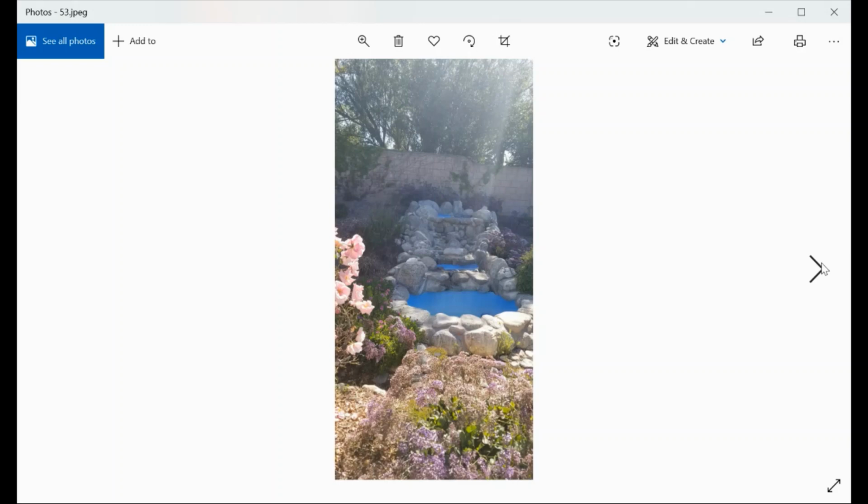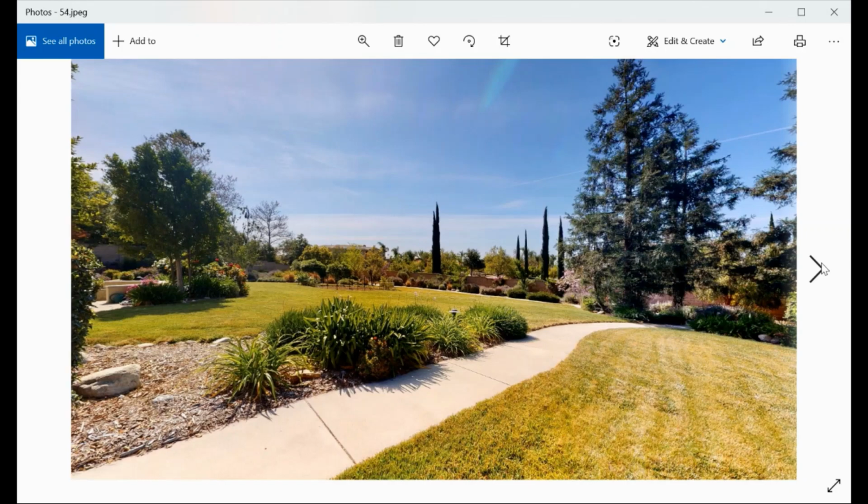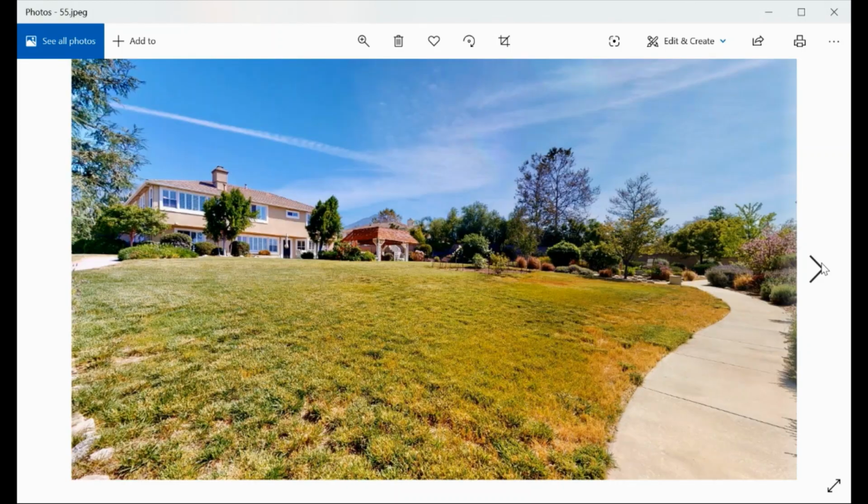Here's the beautiful 3-level pond. This is so relaxing to sit in the backyard and just hear the water trickling down. It's a breathtaking symphony of colors and fragrances as you walk around. This walking path, you can walk or scooter or bike. It'll let you enjoy the entire yard. There's a vegetable garden. What will you grow?